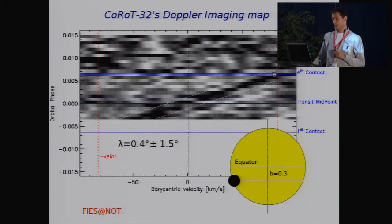Interesting, the bump disappears at the expected contact, at fourth contact, and most important, the planet at the midpoint of transit is at the barycentric velocity of the line, which means the planet is crossing in front of the spin axis of the star. If you consider this and you combine it with the fact that the impact parameter is not zero, necessarily the only solution is that the orbit has to be aligned.